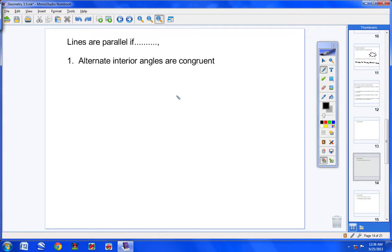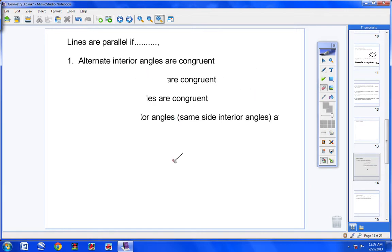Alternate interior angles are congruent. If I give you two lines and a transversal, and I tell you this angle right here is 120 degrees, and this angle down here is 120 degrees, they're alternate. That's actually alternate exterior, so hold on. If I told you this right here was 70 and this right here was 70, those are alternate interior angles. Notice how they're the same, they're congruent. You can then state without any doubt that these two lines are parallel as soon as you know that you have alternate interior angles that are congruent.